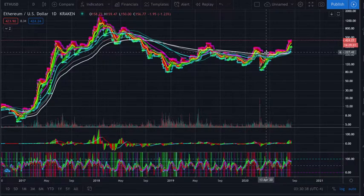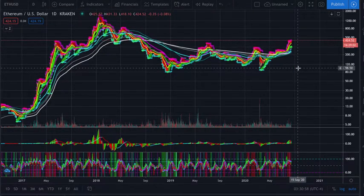Meanwhile, almost every market right now is making all-time highs. Traditional market, all-time highs. Gold, all-time highs. Even the index funds, which are loaded up with absolute junk, are making all-time highs right now. And yet somehow, Bitcoin and Ethereum and all these top market cap coins are not making all-time highs. And if that doesn't scare you, I don't know what does.